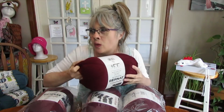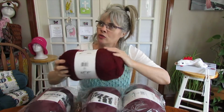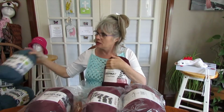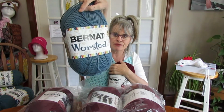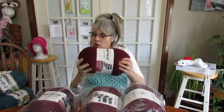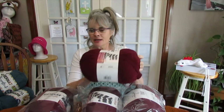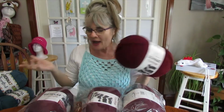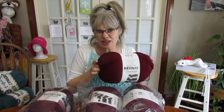Now, it doesn't feel as horrible as the Red Heart Super Saver, like the old stuff. This actually, wait a minute, this actually feels nice, this one here. So yeah, this is rougher. This here stuff, it is rougher. But the Cozy Style, it's yarn, right? I just said that, didn't I? But actually this burgundy one feels better, I think. So I have a feeling, guys, it's the dye that makes the yarn rougher. Because I've had yarns in the same line, and that color is softer than that color. You know what I mean? Have you guys noticed that too?